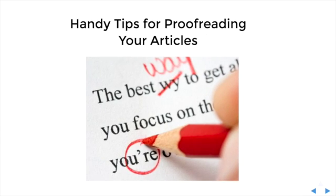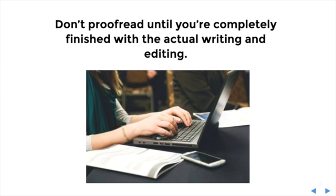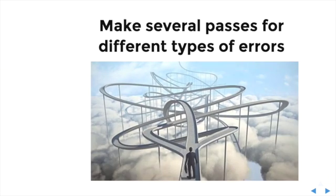So now I've got some tips and tactics for proofreading your articles. First thing, don't proofread until you are finished with the actual writing and editing. This is one of the main things that most bloggers do. If you are writing, and after finishing, just go into proofreading. If you make major changes while proofreading, even just in one sentence, you are still in an aesthetic creative mode, not a science mode. So make sure you have done all the proofreading, and there should be no distractions or potential interruptions. So you need to follow that.